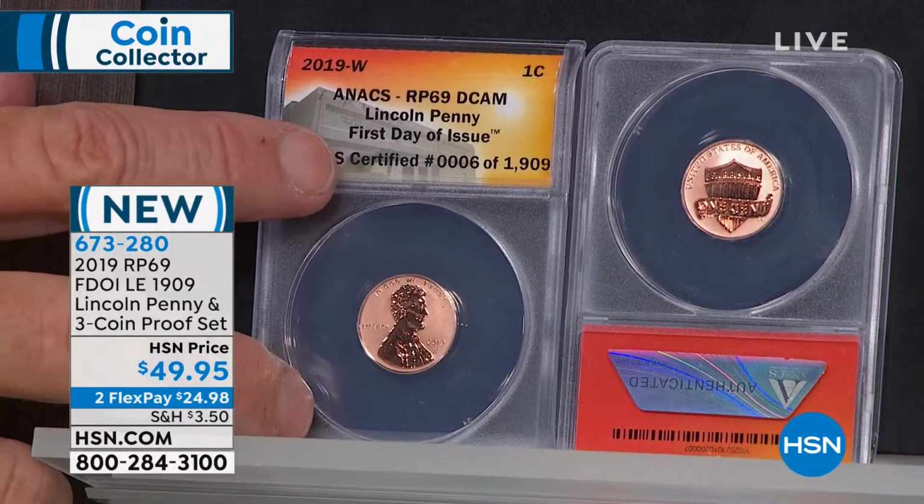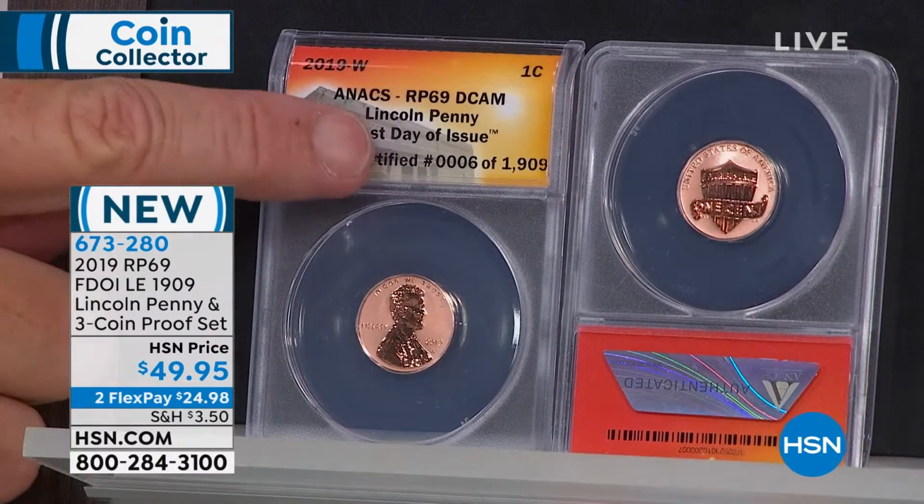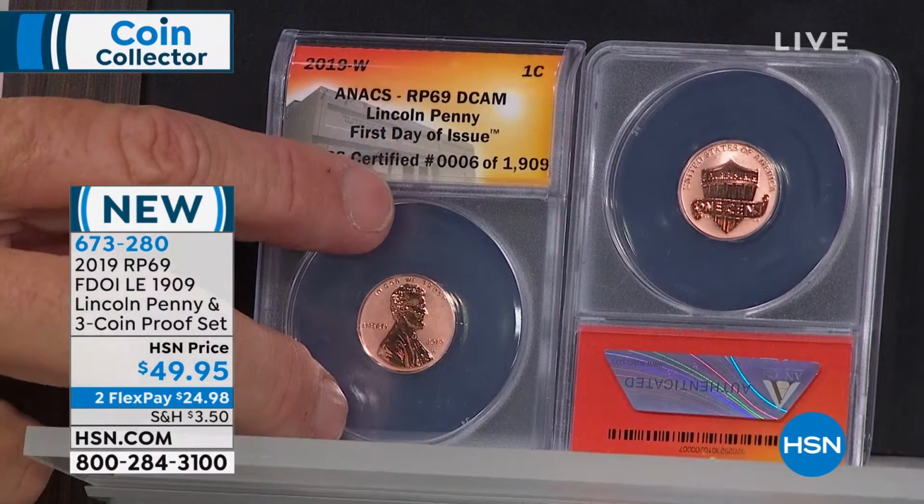Now, the Annex first day of issue, like PCGS first day of issue, NGC first day of issue, there's no exclusivity to that. We occasionally have those. We have some NGC first day of issues. We've had some PCGS first day of issues. But Annex first day of issue is 100% exclusive to us here at HSN. You cannot buy it anyplace else. It is the only place to be able to buy that, and it is only with Annex.